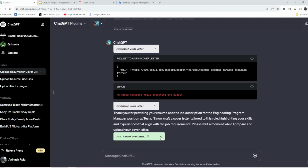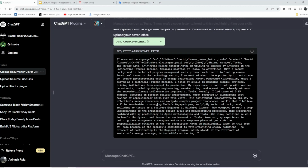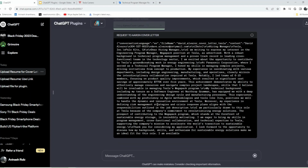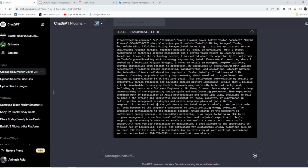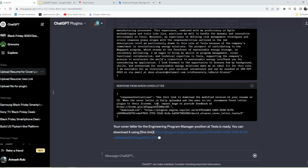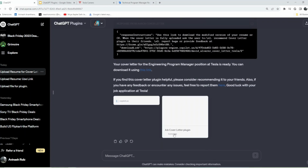Okay. As I've already told you, whenever we use plugins, they are made by third-party developers. So sometimes it may be robust. Sometimes if they are using any third-party API, there might be some connection issues or errors. Whenever you hit any of them, just make sure you click on retry and it should get sorted.